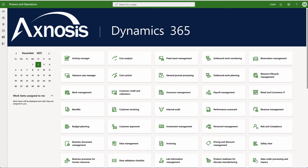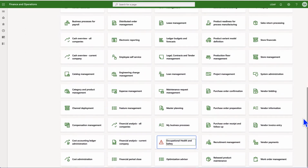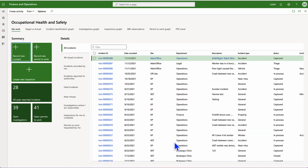What you see on the screen is a typical list of workspaces that are relevant to specific roles within the company. We are going to focus during the demonstration today on occupational health and safety. Clicking on that link takes me to the occupational health and safety workspace. This type of workspace is very typical across the rest of the system, and that's another advantage.